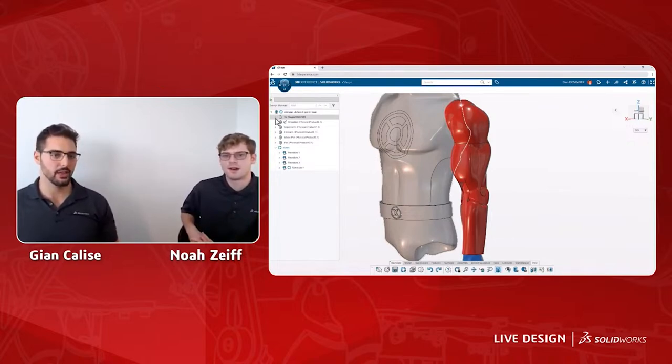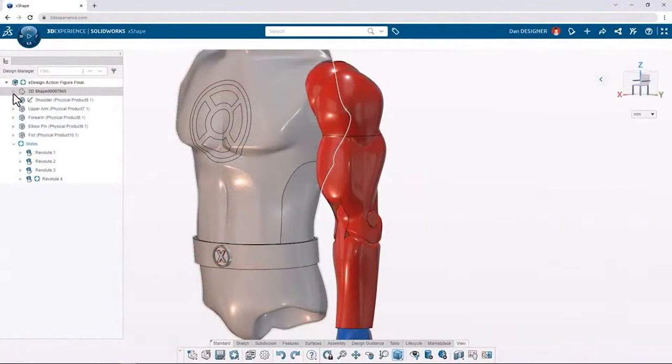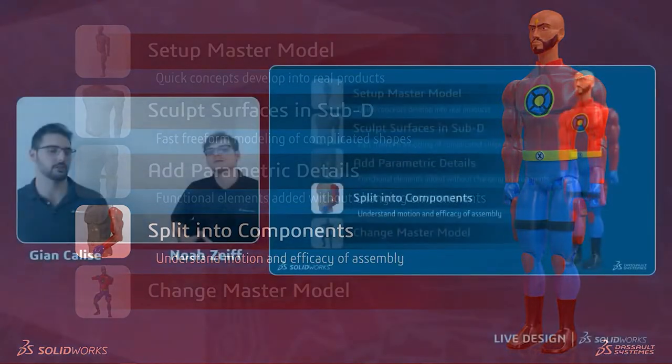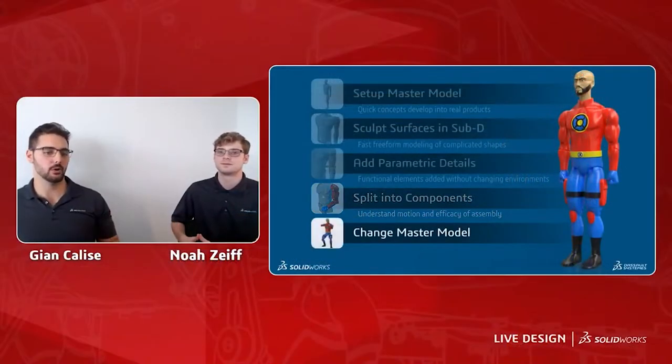So we've got all that split into components. Our components are red, but our master model is still gray, just for keeping it easy to follow along here. We have mates for our arms. What I actually want to do before I finish this whole assembly off and make everything its own component is make changes to the master model. So we finished splitting it into components so that we can understand the motion and the efficacy of our assembly. Now we're going to change the master model, which we did a number of times.